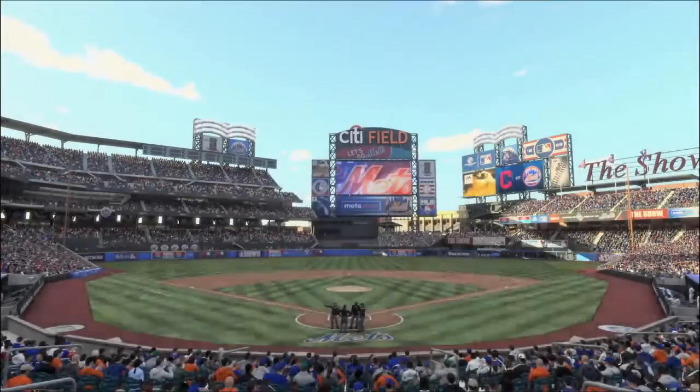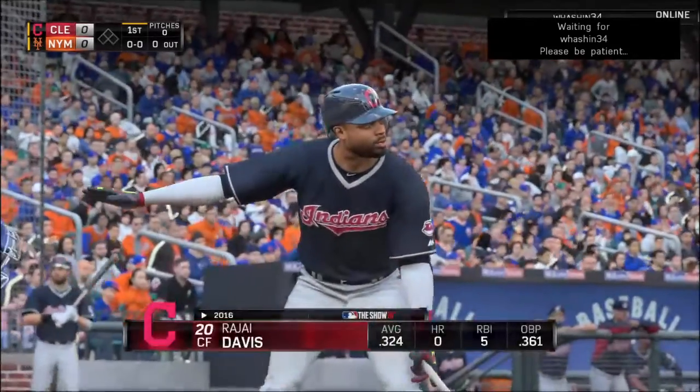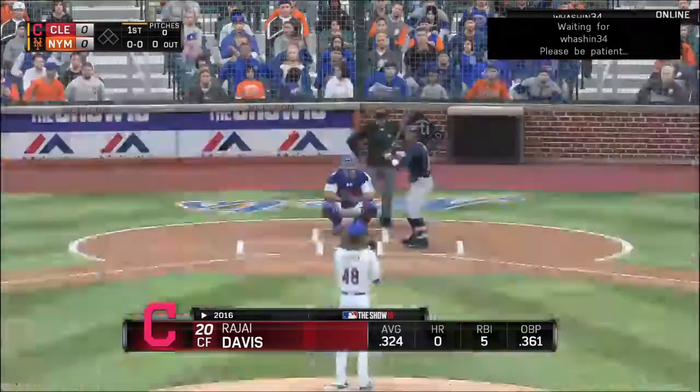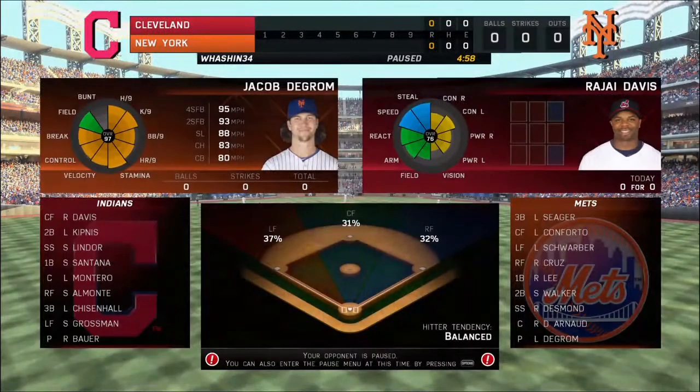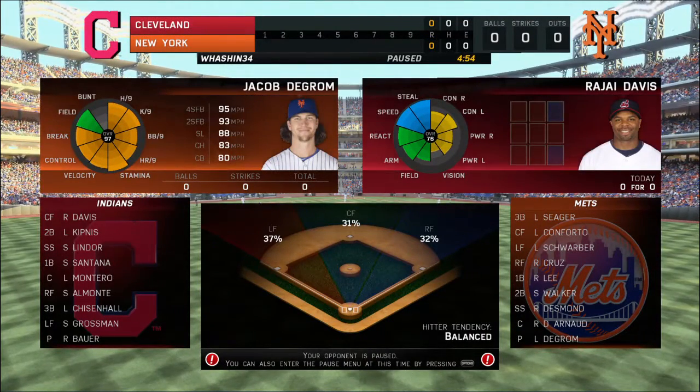From the borough of Queens in Flushing, New York, welcome to beautiful Citi Field. Tonight, it's the home opener for this new season between the Cleveland Indians and the New York Mets. Two of the best bats in the business go at it next on the show.